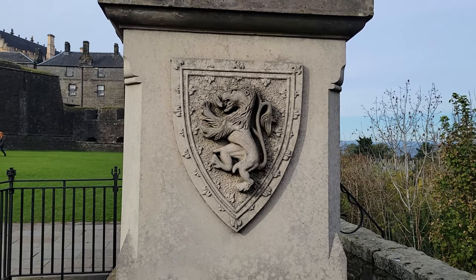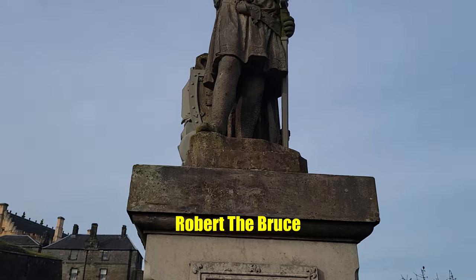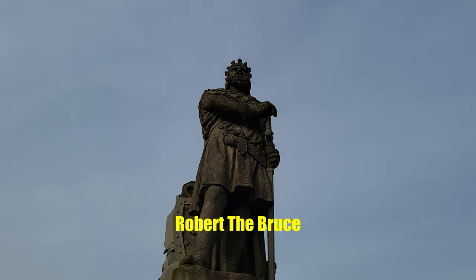Statue of Robert the Bruce next to Stirling Castle.